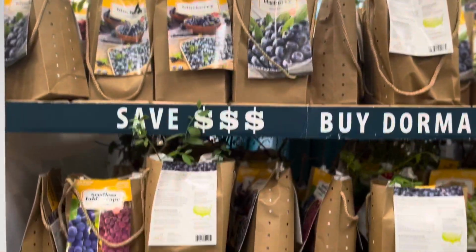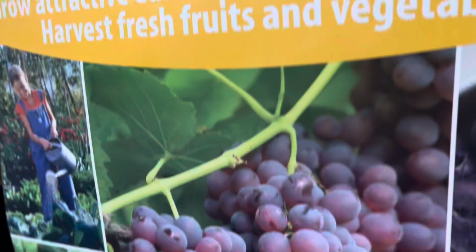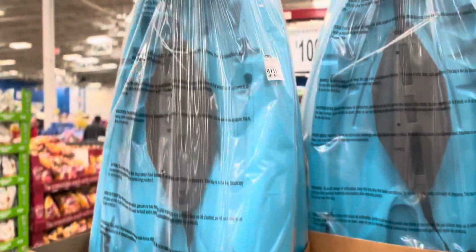Fam, if you're into growing your own grapes and cherries and blueberries, they have your wonderful, wonderful grown, ready to plant veggies and fruits.